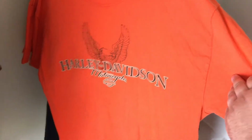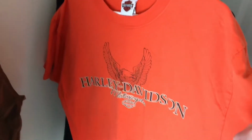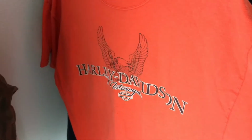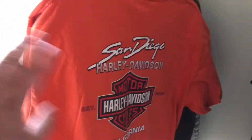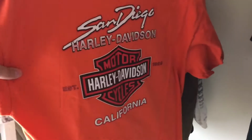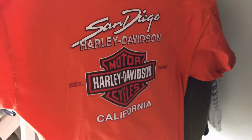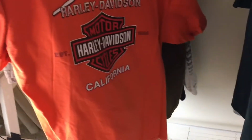Another Harley Davidson, just orange. Orange is a really common color with Harleys, and I definitely usually go more for the black ones or white, but I like the orange too. San Diego. And when you're listing these t-shirts, make sure you mention the name of the city and the state, because a lot of times people are going on vacation or they live in that town and they want something to rep their city. So that can just help with the searchability of your items. Like I said, I think I'm going to tie-dye that one.